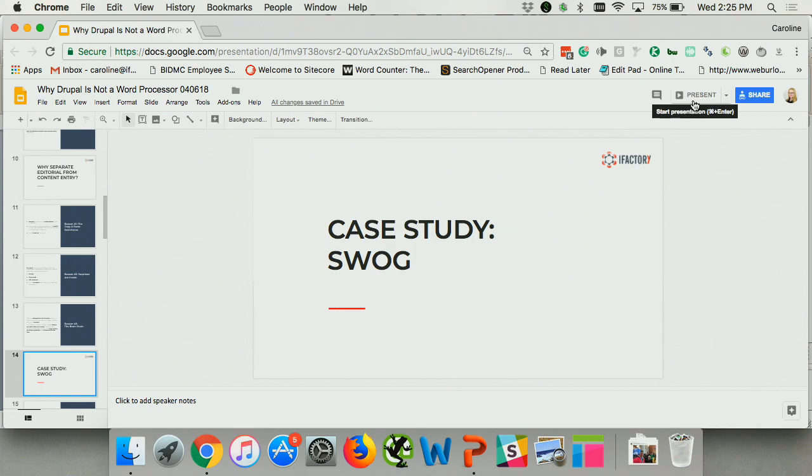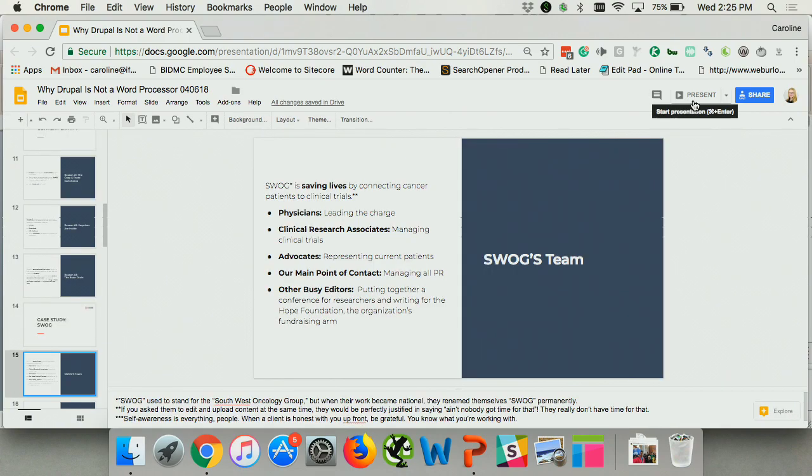So I want to talk about SWOG, the Southwest Oncology Group. This is the case study that I'm bringing in to illustrate how we approached this issue with the client. And I want to tell you a little bit about SWOG, which is the name they go by. They actually abbreviated it. So it's very catchy, and we're fond of saying it at iFactory. Sometimes we'll say we're getting swoggy about things. And these guys are really busy. They are the poster children for the type of client that I am talking about.